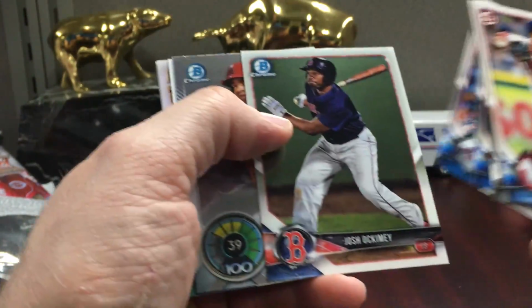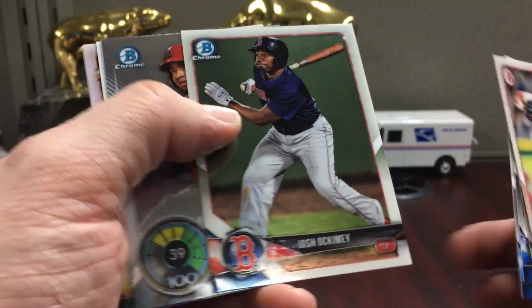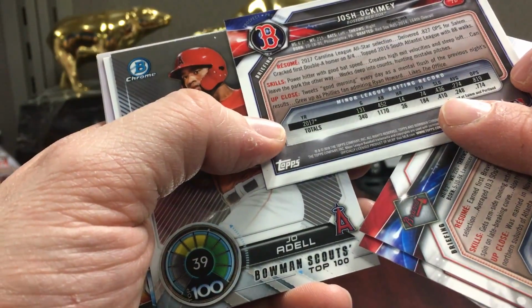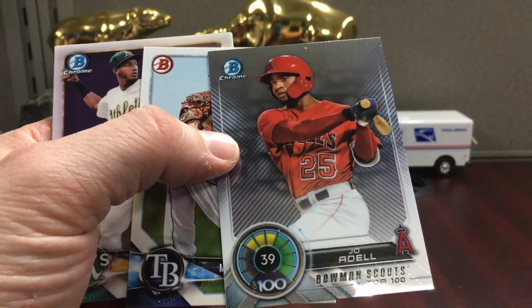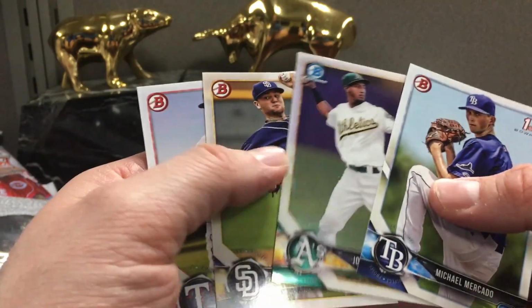Some more rookies. This kid's got some pop. He's a first baseman prospect for Boston, but I think he has a problem with hitting for average. So we'll see how that pans out. He'll be 23 in October, so he's got to get moving here. Joe Adell, he's pretty highly ranked high school kid. I think he was in the draft last year.